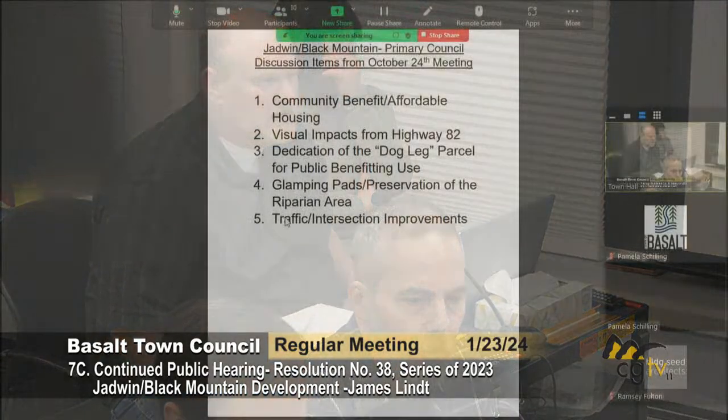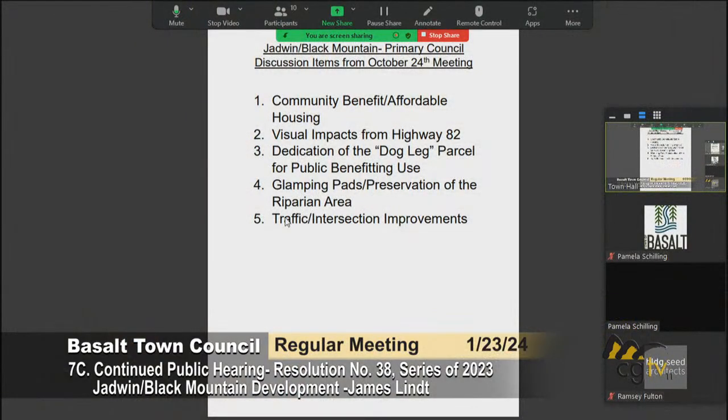The main topics of concern identified by council at that meeting are listed in your staff memo, on the first page of that memo, and were community benefit, affordable housing, visual impacts from Highway 82, dedication of the dogleg parcel for public benefiting use. And the dogleg parcel is the strip of land that goes to the west beyond the main portion of the parcel. And then also glamping pads and the preservation of the riparian area, and then traffic and intersection improvements.